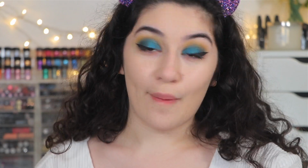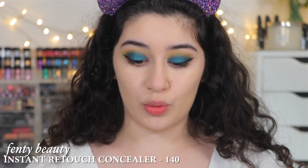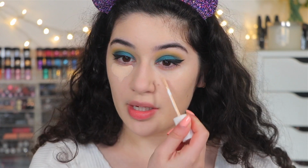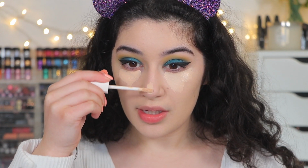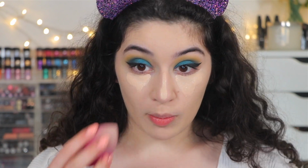So for concealer, I haven't used this in a while. It's the Fenty Beauty Instant Retouch Concealer. I have it in 140, and this is a very full coverage, more creamy, thicker consistency. It covers amazingly, and I do really like it, but it does give you quite a matte finish, and it is a little more on the thicker side.